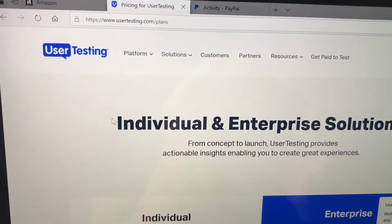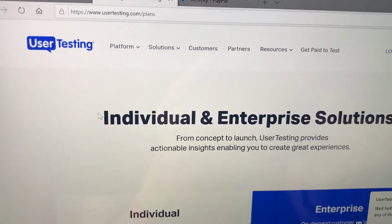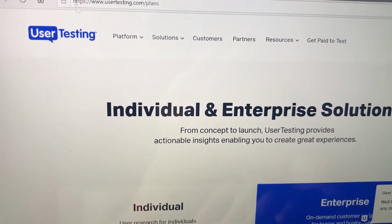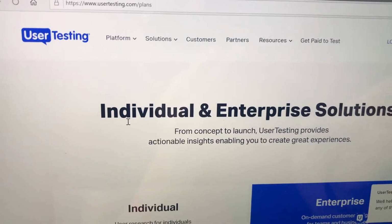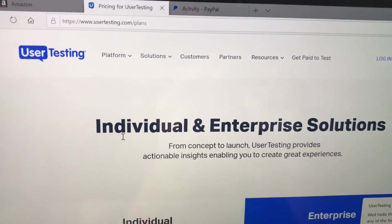If you're selling on eBay, do some listings and have UserTesting on in the background. If not, do some homework or something. Do something online. Whenever you're doing something online, you might as well have UserTesting on.